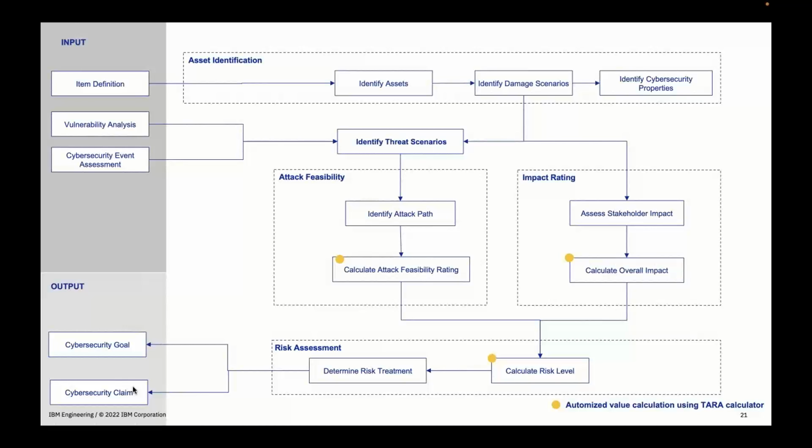Okay, let's get started here. So in the TARA process, do you calculate CAL, cybersecurity assurance level? So we still don't calculate CAL because the standard doesn't have guidance on it. We have the field for CAL, and the CAL are typically at the item definition level, so you can specify the CAL. Do we auto calculate the CAL? Not as yet, because the standard doesn't give guidance on the auto calculation part. As of now, this is manual, and we're hoping as the standard matures and evolves, we are able to implement the auto calculation as well.